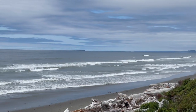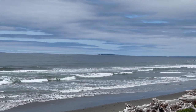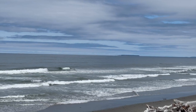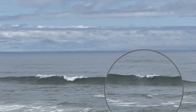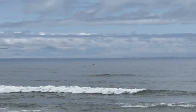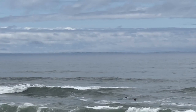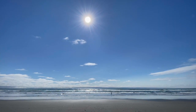Definitely a bluer sky today. You can actually see Destruction Island out there. You can see the lighthouse a little bit too. Oh, there he just flew. That's really cool. So fun to watch. Here we have the sun in Washington.